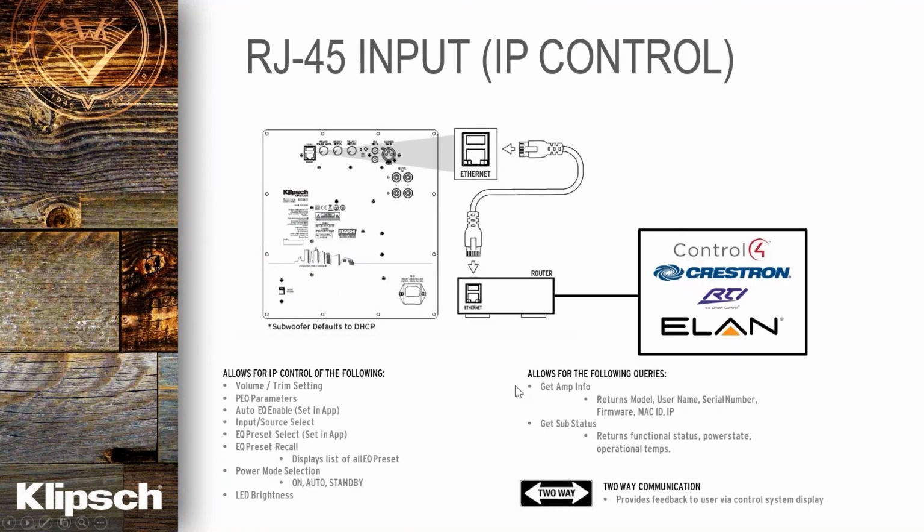And then of course the IP control, being able to utilize this and select through RJ45 IP control, two-way communication. So feedback and control over this guy. And as you can see from the back here, the only knobs that are on here are the volume and the inputs. That's it.